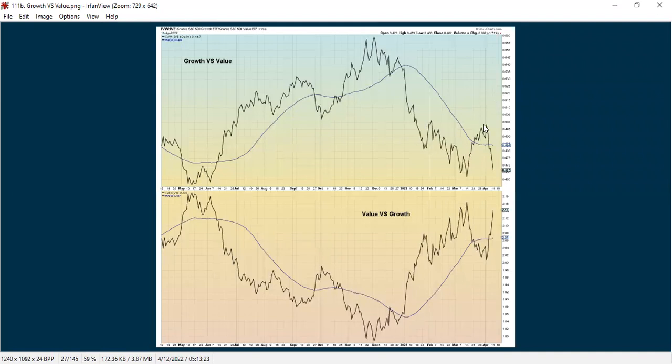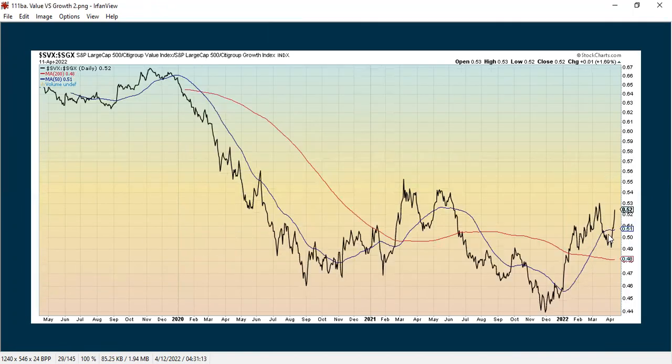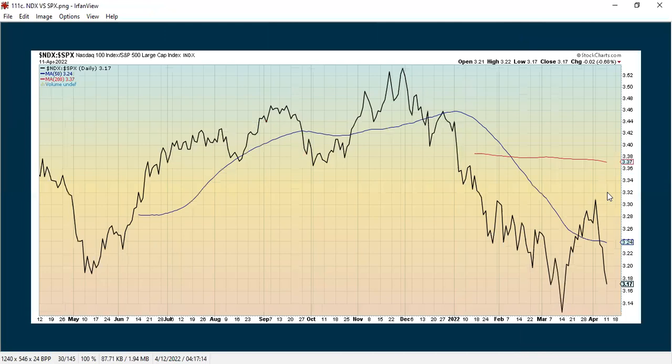Growth is just showing a real weakness right now. Value on a comparison basis is showing more strength. This is taking the two indexes together as a ratio, which just shows that growth is losing that battle right now, and value is winning the battle right now. This is the NASDAQ 100 against the S&P, where the big tech stocks are really underperforming the S&P. The S&P isn't doing all that great, but this just shows that the NASDAQ 100 is doing even worse right now.